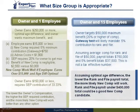I can't tell you the number of times I have gotten a request for a new comp illustration with one owner, 50, 60 employees, and they do not understand why I come back and say there's no way that this is ever going to work in a new comp scenario with a tax effective program because there are too many employees. They've heard that with age difference being optimal, new comp always works. That's not always the case. You need to have a good average number of rank and file employees and rank and file payroll versus the payroll of the owner or owners.